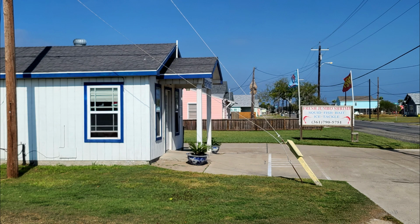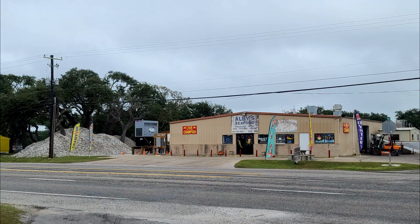There's also some great seafood stores. Flowers Shrimp Market will let you get fresh caught shrimp from the day. There's also Albie's Seafood, which has a lot of options. And there's a brand new H-E-B built in town.